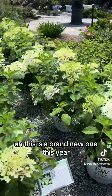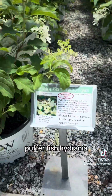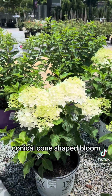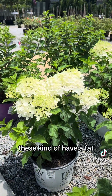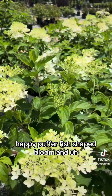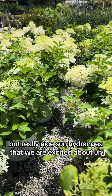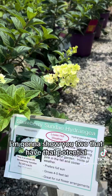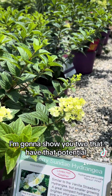This is a brand new one this year, pufferfish hydrangea. Most of these blooms we usually get have a long conical cone shaped bloom. These have a fat happy pufferfish shaped bloom, but really nice sun hydrangea that we are excited about. I'm going to show you two that have that potential to get pink.